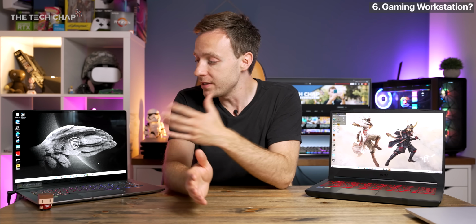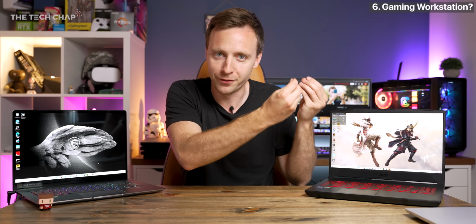Tip number 6, and with all this power on tap from a gaming laptop, you don't have to use it just for gaming. A lot of people buy these kinds of laptops for the performance to use in their productivity tasks and workloads. A lot of people I know use gaming laptops for their video editing or their rendering, 3D work, because you're getting pretty beefy performance in a still mainstream consumer-priced device. They're not going for a super high-end pro workstation.